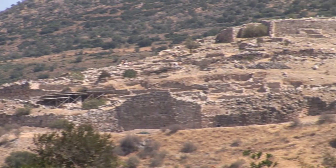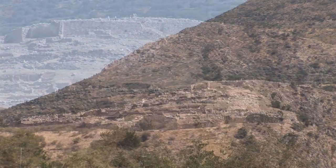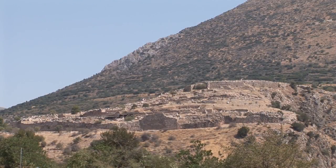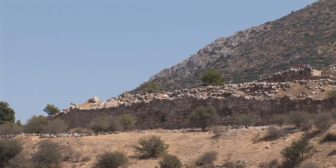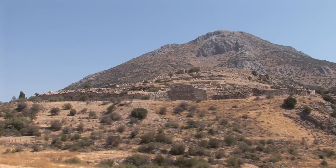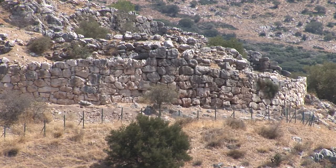The circuit wall of the citadel of Mycenae was built in three phases and gradually encompassed the entire hill, a rocky height of 280 meters above sea level, virtually inaccessible on account of the wild natural environment. The citadel, which covers a surface area of 30,000 square meters, is surrounded by walls composed of huge boulders. According to Greek myth, the walls were built by the Cyclopes, hence their name, Cyclopean.